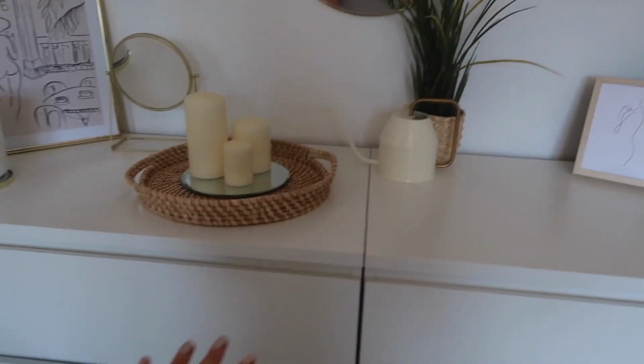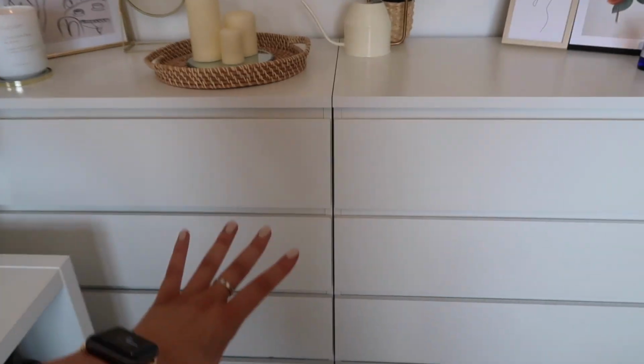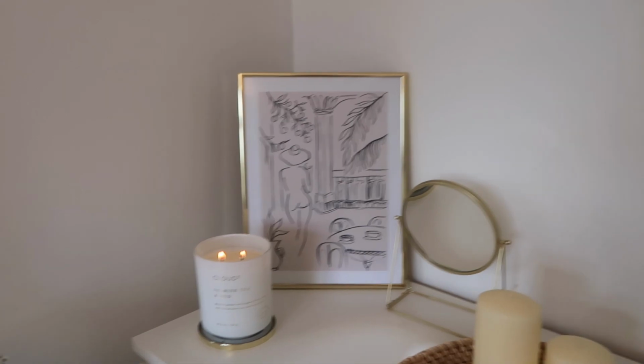And then the rest is decorative. So the drawers are still the same. I wanted to keep them. I feel that they're so practical, and these are the Malm chest of 4 drawers, so I've got 2 of them. And then let's start from this corner.